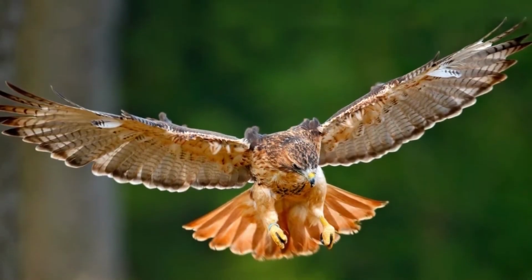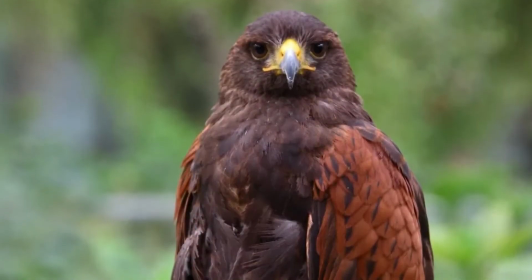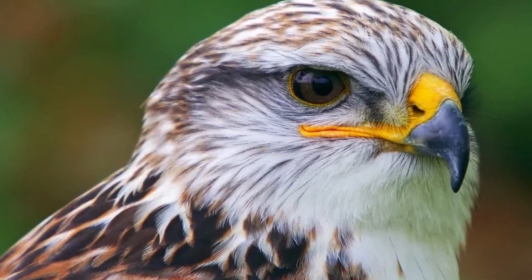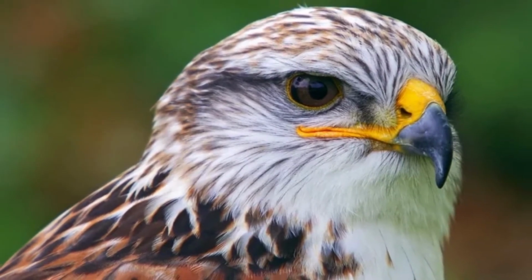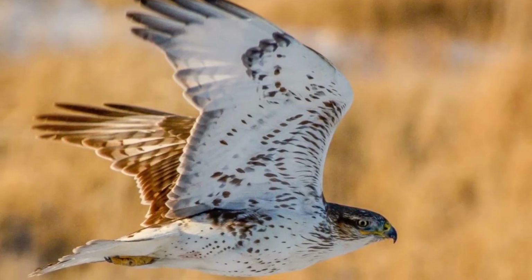Broad-winged hawks live throughout the eastern and midwestern United States. They aren't often seen since they prefer deep woods but are still rather common. A broad-winged hawk's wingspan can measure up to 2 feet 9 inches. They weigh up to 1 pound and are 1 foot 6 inches tall.